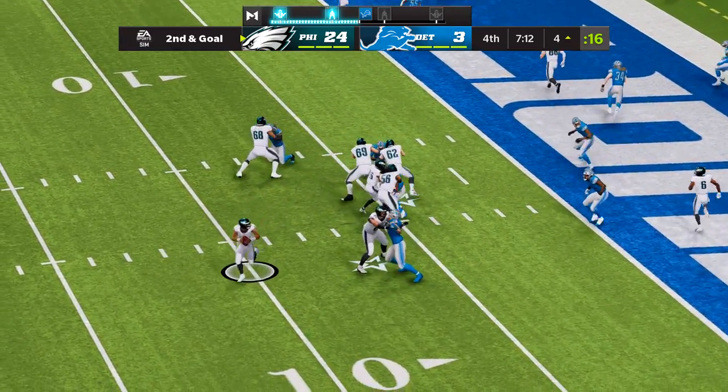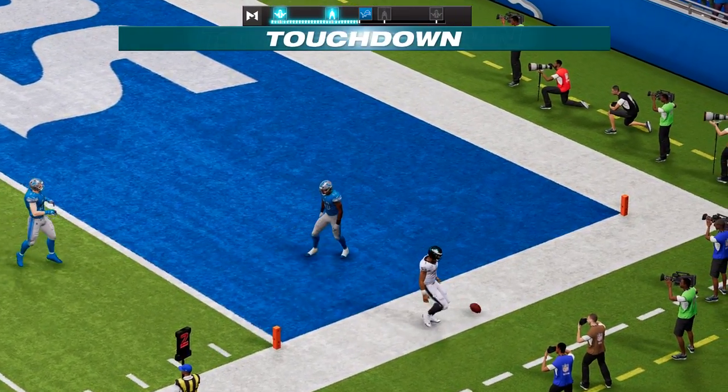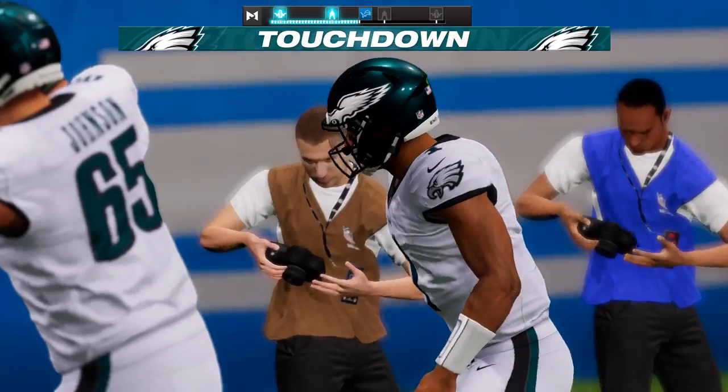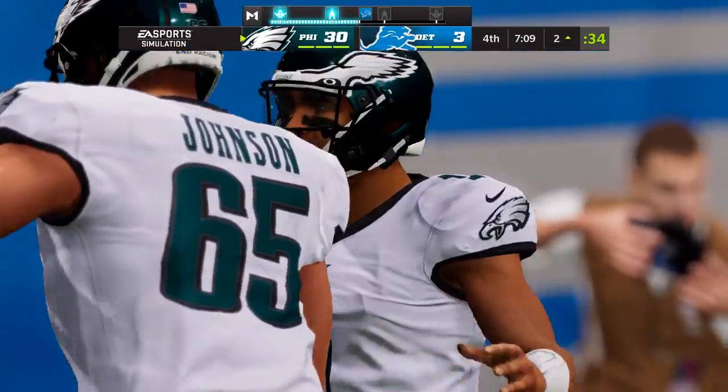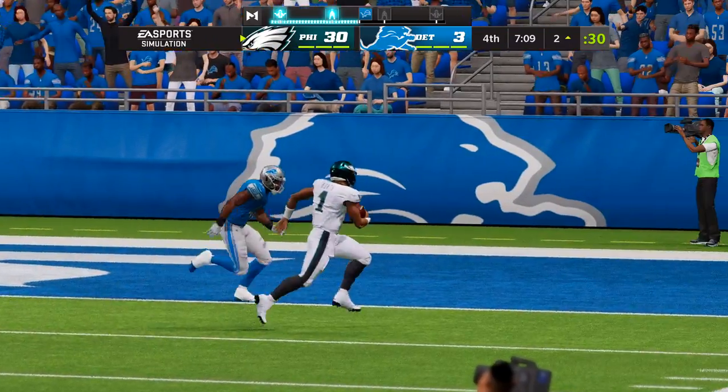Throwing is Hurts. And he'll take it into the end zone for an Eagles touchdown. Jalen Hurts taking it in from 4 yards out. And the Eagles have 6 to their lead.